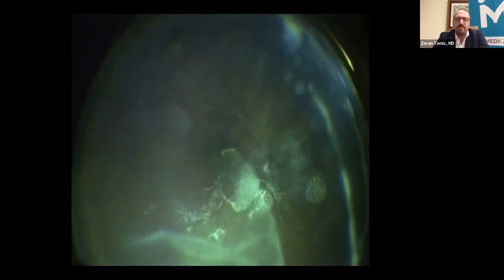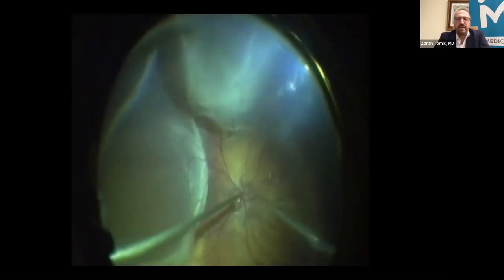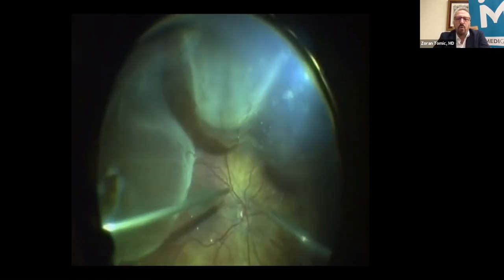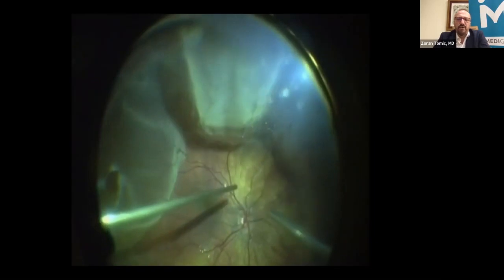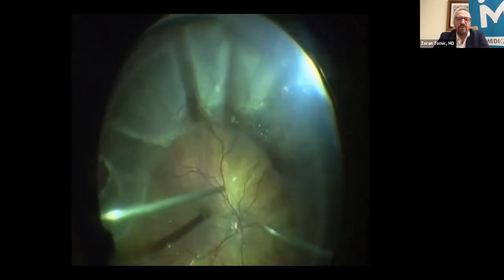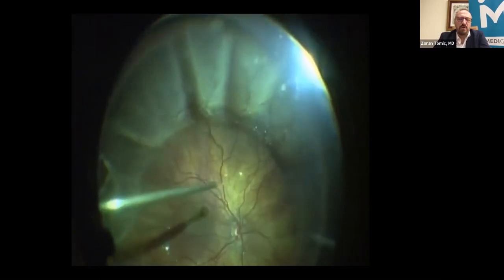Now you see the removal of the upper part, and when you are completely safe, there are some remnants of vitreous at the macula, which is also removed. And then when we have completely removed, then we can proceed. And then when the retina is completely mobile and freed of all remnants of vitreous and hyaloid, then we do the flattening of the retina using perfluorocarbon.